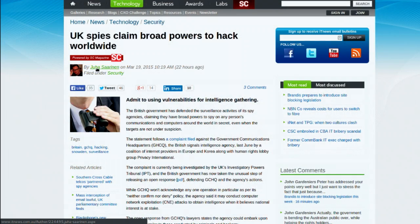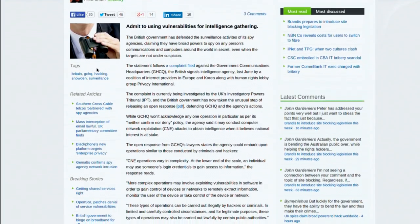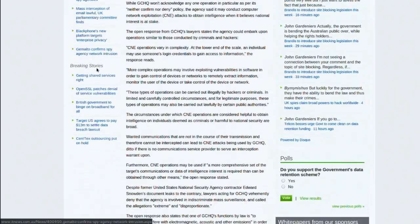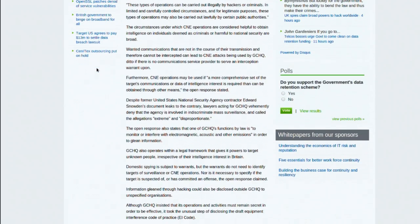From the Department of Water is Wet, UK spies claim to have broad powers to hack the world. Of course, this is the GCHQ, and they have a statement where they've essentially acknowledged a few things. They can't affirm or deny specific policies, they say, and for what areas, but they say operations vary in complexity and there are different scales. More complex operations involve exploiting vulnerabilities in software in order to gain control of devices or networks to remotely extract information, monitor the user or the device, or take control of a device or network. They say these types of operations can be carried out illegally by hackers or criminals, and in limited or carefully controlled circumstances, for legitimate purposes, these operations may also be carried out lawfully by certain public authorities like the GCHQ. So yeah, the GCHQ is saying we're legally allowed to hack whoever we want.